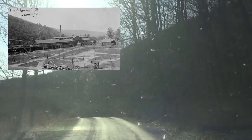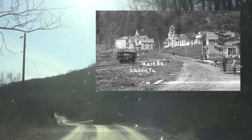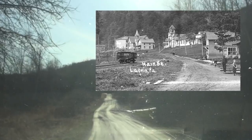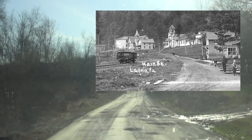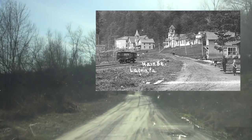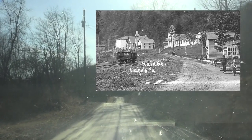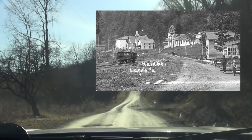To my right, back there at the corner, you would have had the post office, the Barclay House, the Baptist Church, and some more houses in between here. And then when you get to this first cabin on the right, just past that is the foundation for the Methodist Church. And then you have the foundation for the school right up in this area.